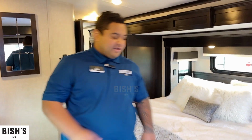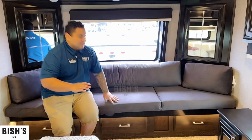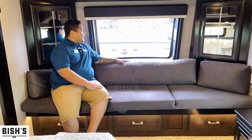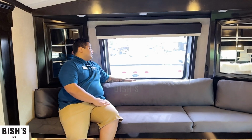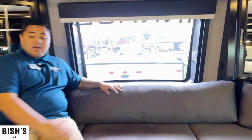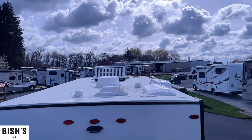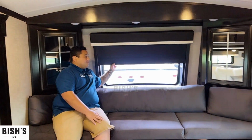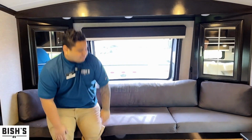And then come around here, Gary, we're gonna show them the front with the couch. This one's, like I said, a really unique floor plan because they got the couch right here. So if you wanted to relax, hang out with a couple friends in the bedroom, you can do that. You also got this very front window, which is really, really amazing. So while you're chilling here on the couch or laying in bed, you can see out front of your fifth wheel, which is super, super nice. And it even has shades too. The blackout shade, which is a really, really nice feature if you wanted some privacy.